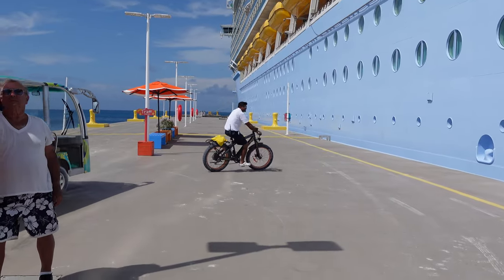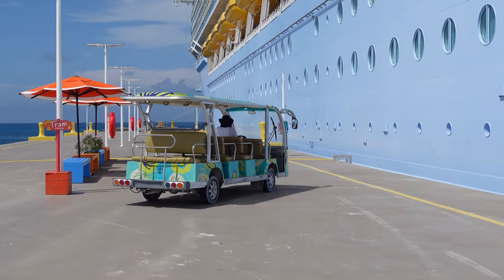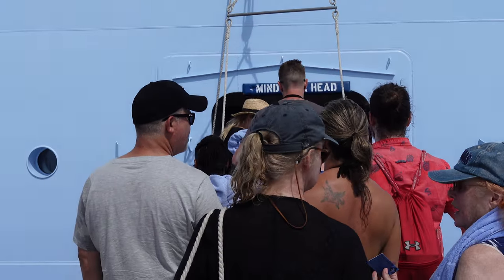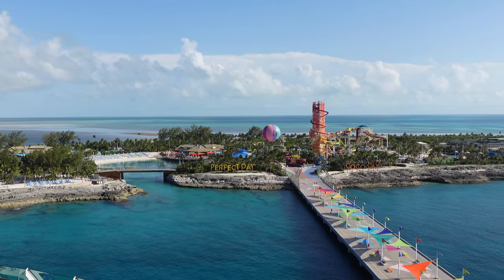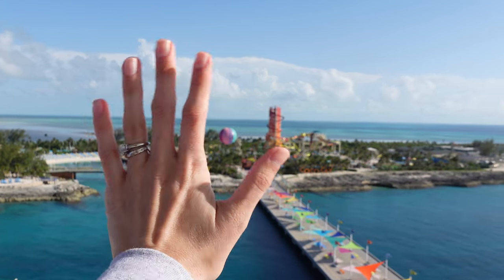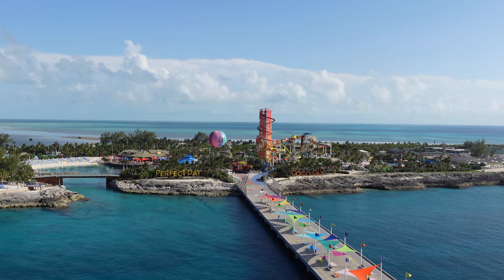Earlier, there's a little bit of a wait for the tram and we were running late, but right where they're parking right there, that's where you can pick up the tram in the morning to get onto the island, and it's just right off the gangway, so easy peasy. We made it just in time to see CocoCay off and give it the proper goodbye that it deserves. Bye bye CocoCay. We look forward to the next time we see you.